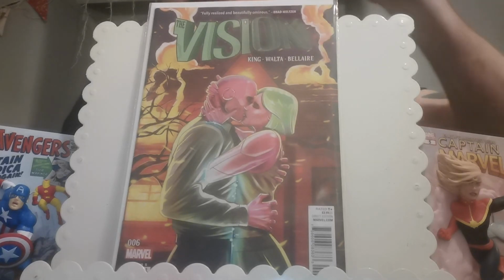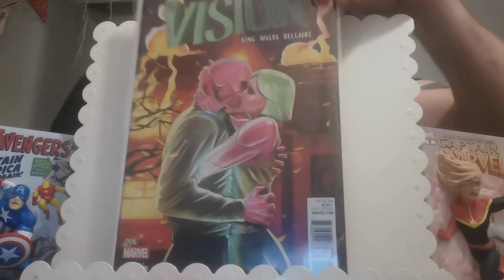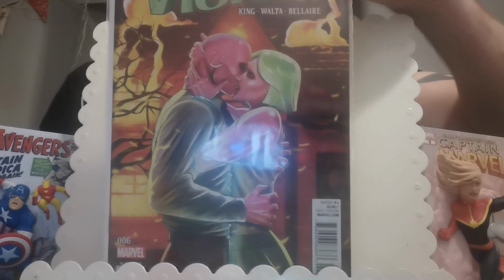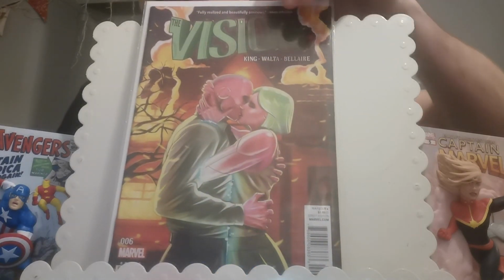Like I say, he's definitely going to be in the WandaVision show. I've also got issue 1 in my PC, which is the first appearance of Vision, which is going for a lot of money at the moment. And this is also the first appearance of Zeke, the dog. And like I say, very low printed.